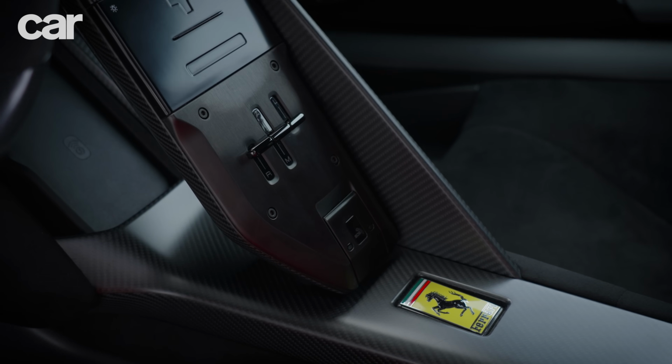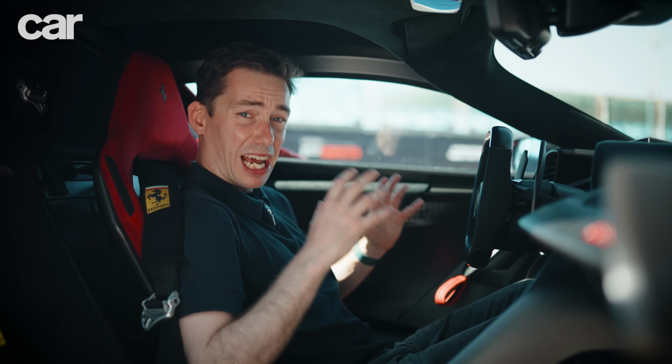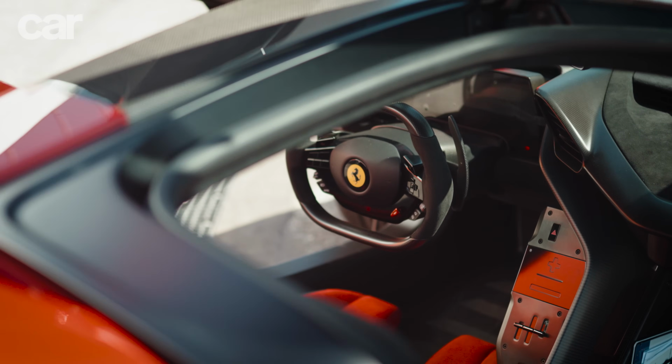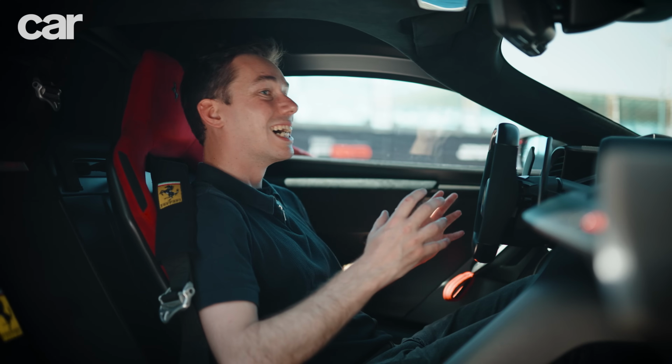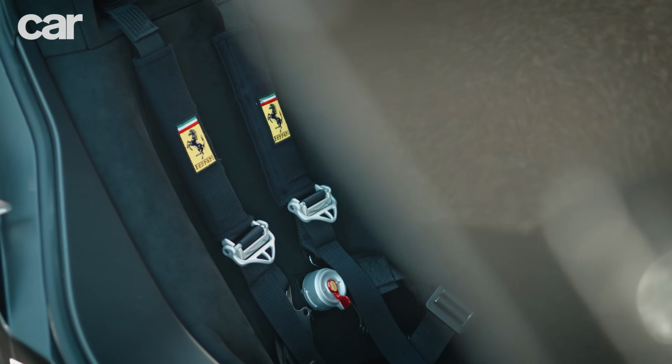Lastly, the driving position is based on the 499 hypercar, and it is absolutely spot on. You are very, very low down. You feel like you're more central than you are, and the visibility out, at least out front, is very good. Obviously at the back you haven't got anything, but there is a digital rear view mirror.